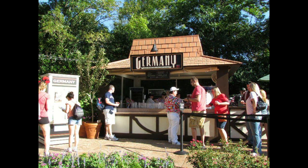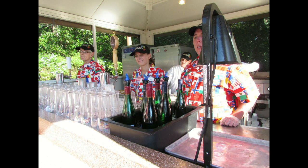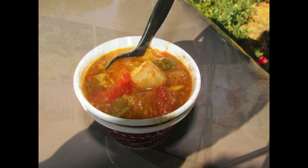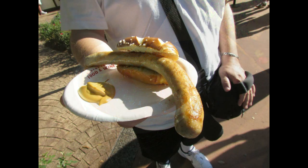Now to Germany. We had two food items here. I got one and you got one. But no beverages, and that's what this picture is of. Oh, the goulash. I really enjoyed that. That was $3.50, but I'm going to make my own goulash at home now. Yeah, I thought that was very good. It's very hot. You can see they had to put a double cup on there.